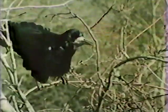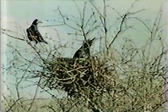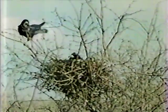Although rooks nest in colonies, rookeries of 9,000 nests are known, the birds are still very territorial. Pairs defend a small area around their nest and drive away any intruders. This couple is trying to squat on another pair's nest. They're soon driven away by the legitimate owners.